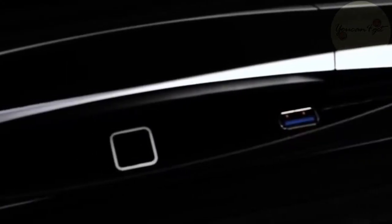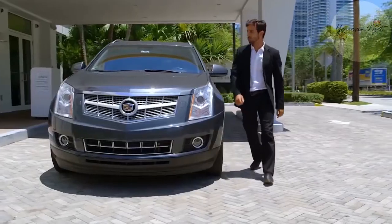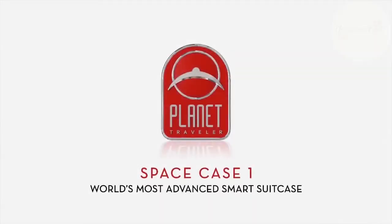Planet Traveler, we are so confident that Suitcase 1 will become the leader in smart case technology, we are offering a 10-year, 24-hour repair warranty anywhere in the world. So your travels will always be easy, confident, and worry-free.